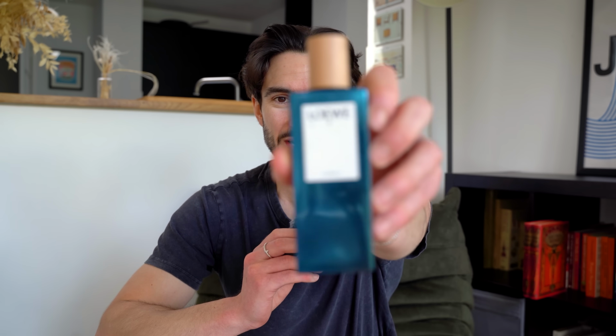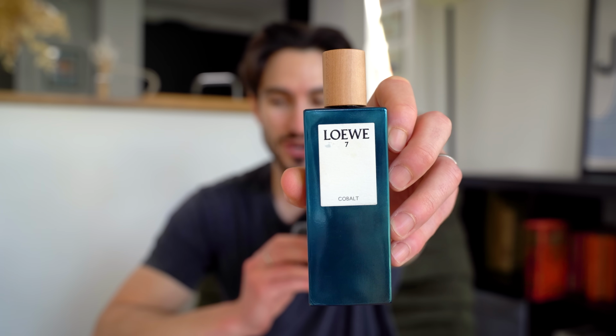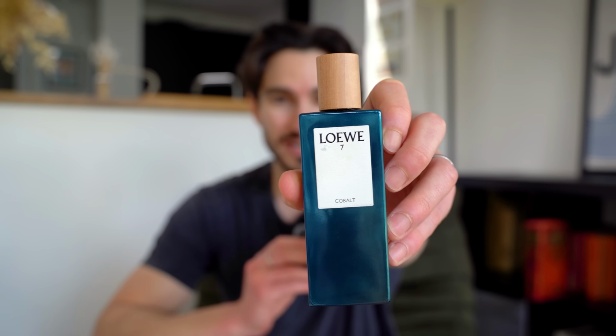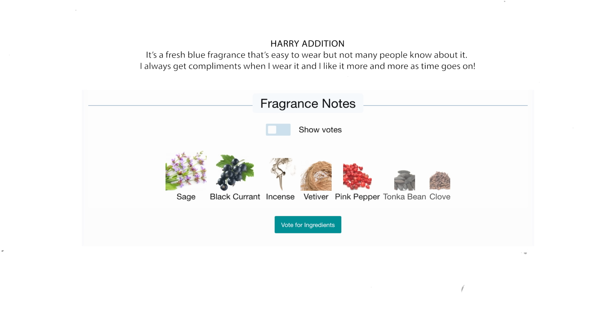And while I've got you here, I also just ordered a new bottle of my favorite fragrance at the moment for the summer, and it's this one. Just see if that focuses. It's the Loewe 7 Cobalt. And I absolutely rinsed through this bottle, so I've just ordered another one. But if you haven't tried this stuff out yet, then I'd highly recommend it. It's delicious. It's a really fresh scent that screams summer. And I'll put the notes in the clip here so you can read what it smells like, because I'm not always the best at describing things.